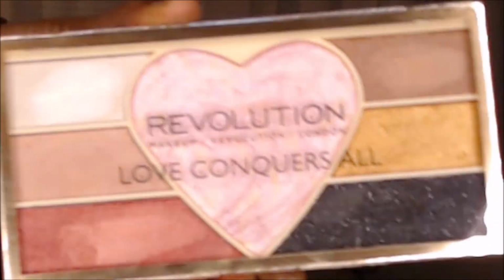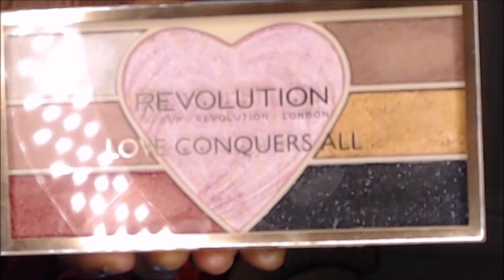So I saw this in my box and I was like, I didn't order that. I wouldn't order anything like that. And I forgot with my purchase I got a free gift. And y'all, when I opened this up and swatched it, I was like, what? This is the Makeup Revolution Love Contours All palette. Let me swatch this for y'all real quick. I was shook. I'm kind of far from the camera, but I'll try to do some swatches up close if it doesn't come out on camera.